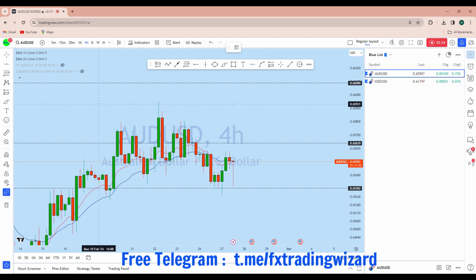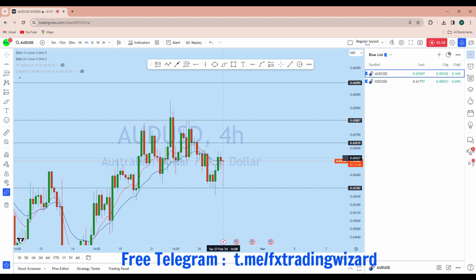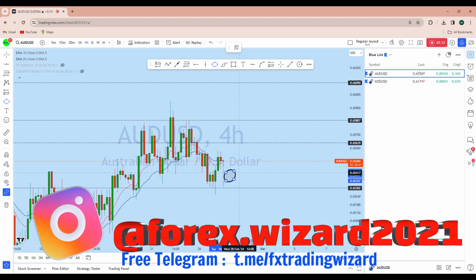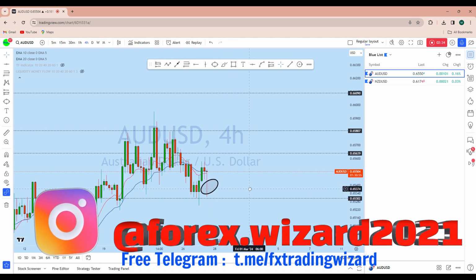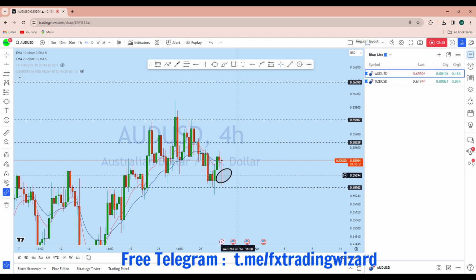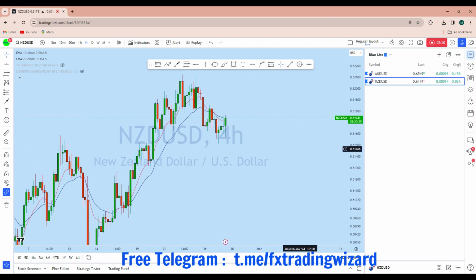So if we see that AUD USD has given enough confirmation for a stronger bullish momentum, and you are already running a trade on AUD USD, you might need to manage the trade or close it with the running profit. If we see a very strong bullish momentum, we could even see a potential bullish trading opportunity on AUD USD. Now let's look at the NZD USD.